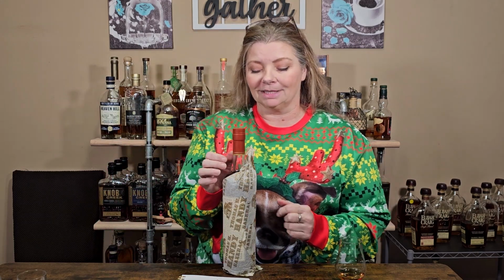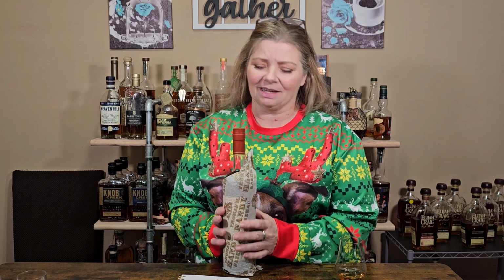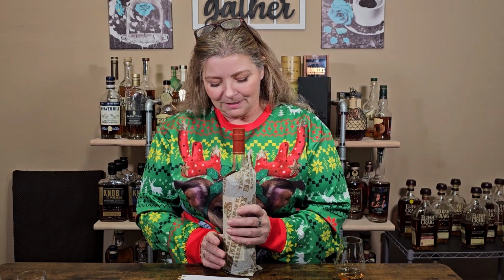I took the paper off once and then I was like, no, I really like the paper on it. But I ripped it when I was putting it back on. So it looks like the paper just has to go. Sad day. But what a beautiful bottle. Can we just admire the bottle for a moment? Yeah, Thomas H. Handy Sazerac Straight Rye Whiskey is what it says. This is the 2022, and it is 130.9 proof.